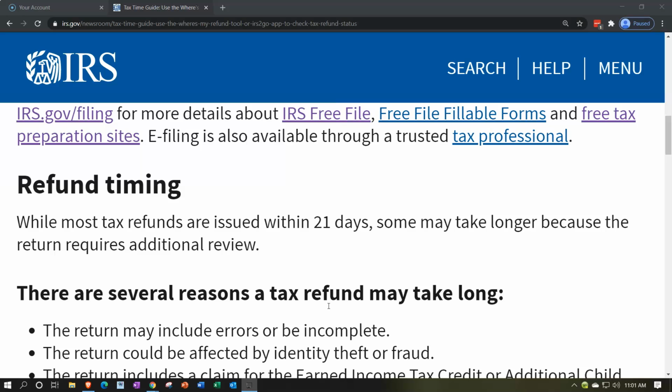So refund timing. While most tax refunds are issued within 21 days, some may take longer because the return requires additional review. So they're saying that on average, that looks like an average to us here, we have a 21-day average. If you electronically file and you have the direct deposit information, they're thinking 21 days on average. Because it is an average, that means you might get it sooner, but you might get it later as well. And if anything holds it up, then it might come out a little bit later.